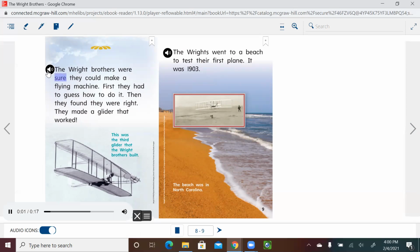The Wright brothers were sure they could make a flying machine. First, they had to guess how to do it. Then they found they were right. They made a glider that worked. Caption: This was the 3rd glider that the Wright brothers built. And next. The Wrights went to a beach to test their first plane. It was 1903. Caption: The beach was in North Carolina.